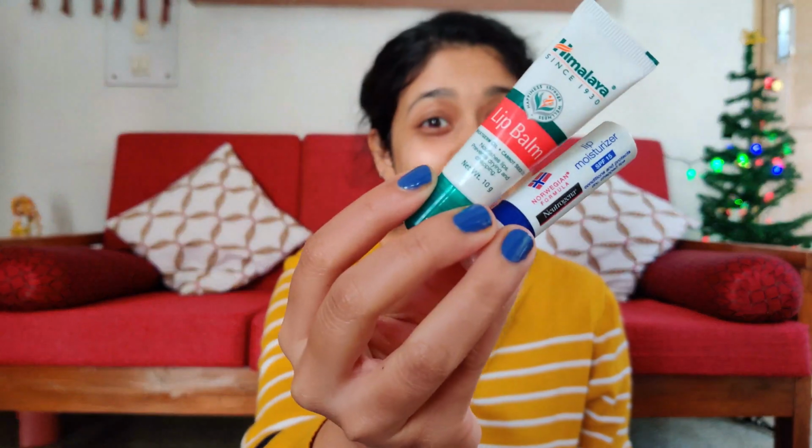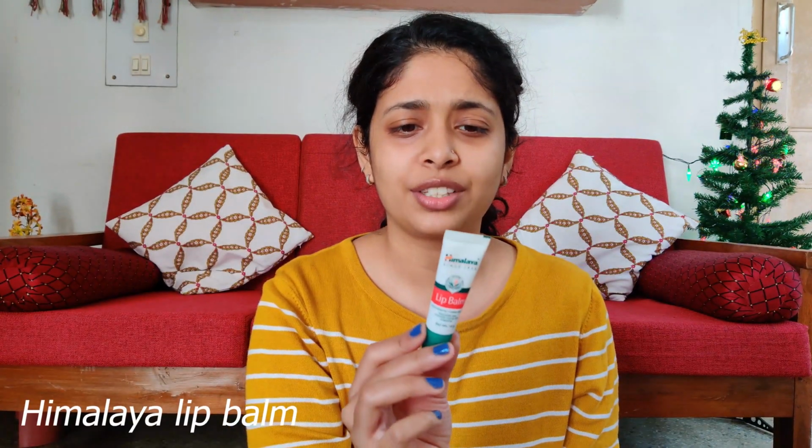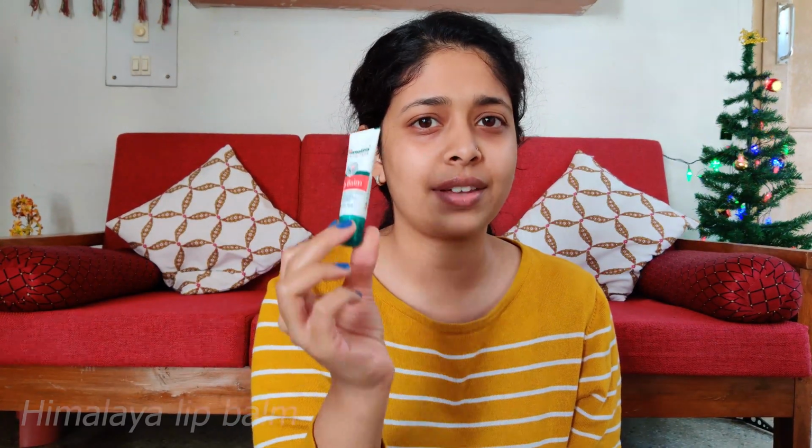The last and final step of my skincare routine is lip balm. I really love these two. This one is from Himalaya. It's their normal lip balm. It's for 35 rupees and this is so underrated and very effective. Highly recommend this. I have 2 or 3 backups of this one.